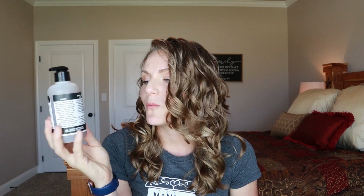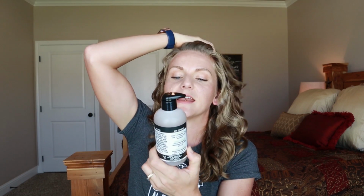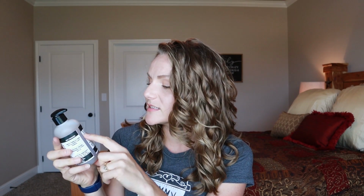Now, the product that I was most excited about. I was excited about the conditioner, I was excited about the shampoo, but the thing I was most excited about was her flaxseed gel, because when I was looking at different products on her website, I noticed that the flaxseed gel had water, organic flaxseed, organic aloe vera, which my hair loves.